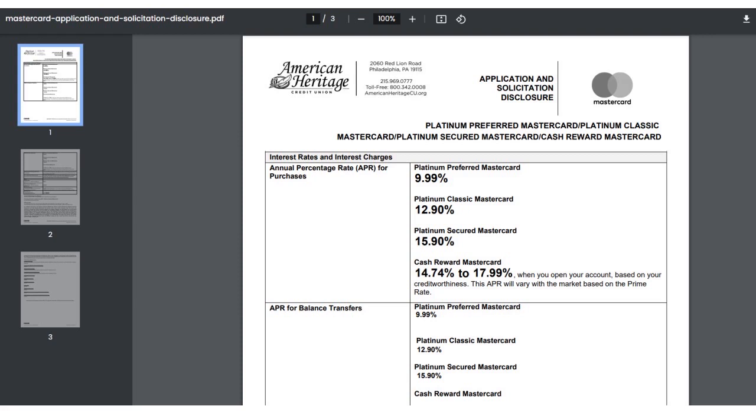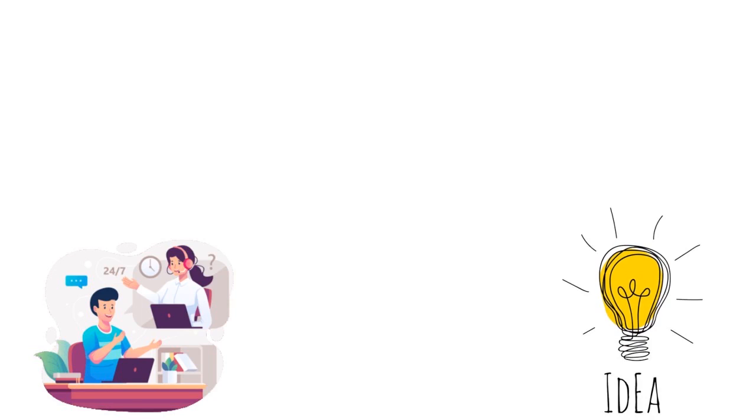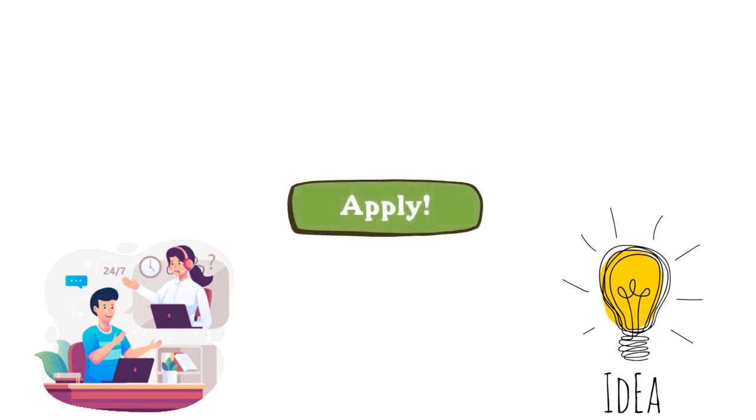So read the fine print. So once you are approved, read the fine print to make sure you clearly understand what kind of language, what kind of legal lingo they have, and if you don't understand, you just pick up the phone and call American Heritage. They will explain to you. They have to explain to you by law what those things mean. Though, if you have anybody in your entourage who understands legality or legalese, ask them to explain this to you so that you have a clear idea what you're getting yourself into. And then please make sure that you apply for one credit card at a time.